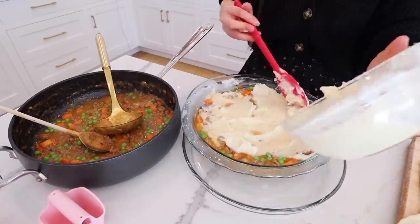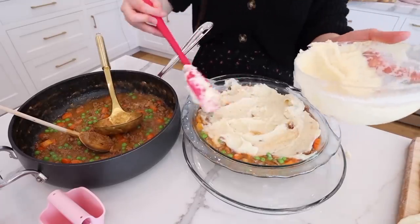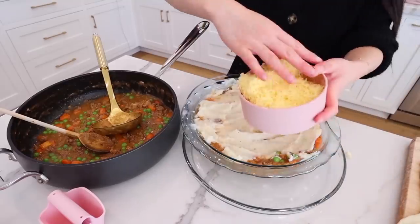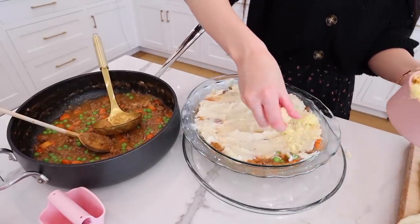I know what you're thinking. It doesn't look appetizing, honey. But you know what? Trust me, when it's out of the oven, well, I wouldn't know because I rarely eat shepherd's pie. And now you're gonna top it with some cheese. Most people do cheddar cheese. I liked Gouda cheese. So it's gonna be Gouda today.